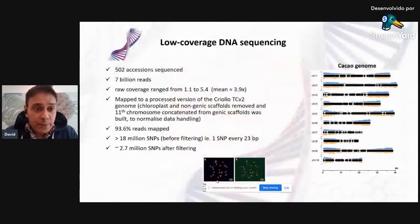So with regards to DNA sequencing, we sequenced the 500 accessions. We generated about 7 billion reads. And the average coverage was about 3.9x, right? So we did low coverage sequencing for this analysis. The reads were then mapped to the Criollo genome, right? And most of the reads mapped, we were able to identify more than 18 million SNPs. And after filtering though, we had about 2.7 million SNPs, which is still a lot of markers we can use.